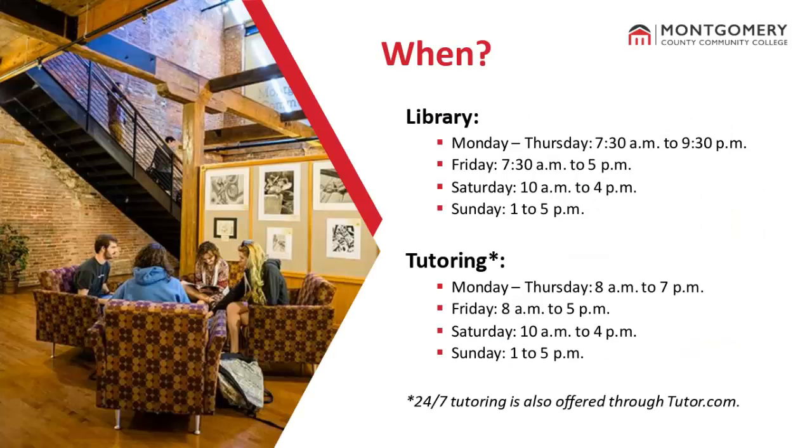So here are our hours. You can see library Monday through Thursday, we start up at 7:30. We run late into the night. Fridays, we cut off just a little bit early. And then you see we also have Saturday and Sunday hours. This also goes to when we return to campus. The library study spaces are available during these times as well.